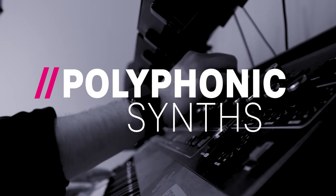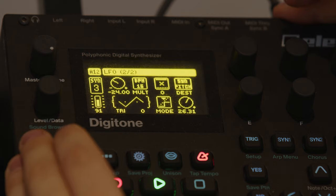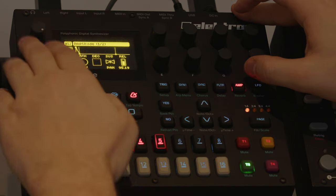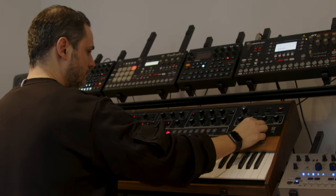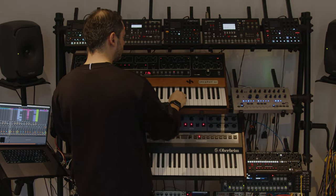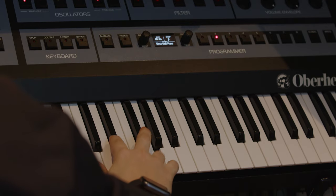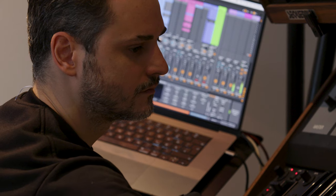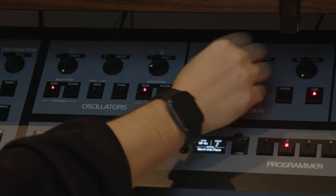I have the Digitone, which is an FM synth, frequency modulation. For my bleepy sounds, the spacey sounds that I really love making, I use that a lot. But for anything else like chords and pads, I do use my polysynths, because they sound great. You pay for the sound because they're also extremely limited. They're old machines that have been reissued, but they sound absolutely incredible. And I don't really need anything more than that.